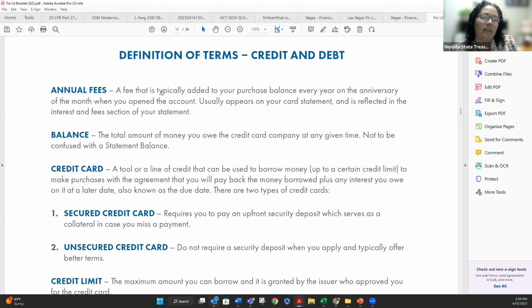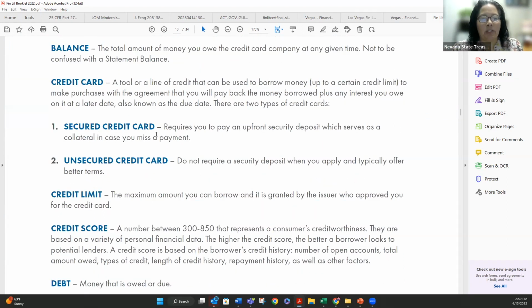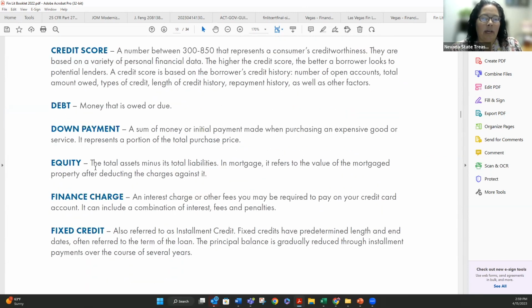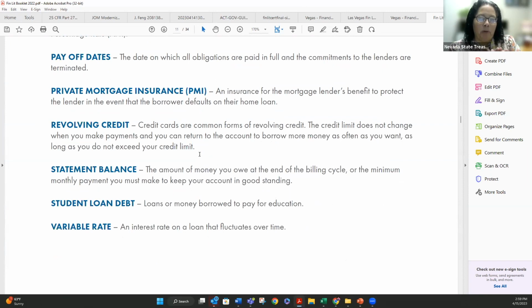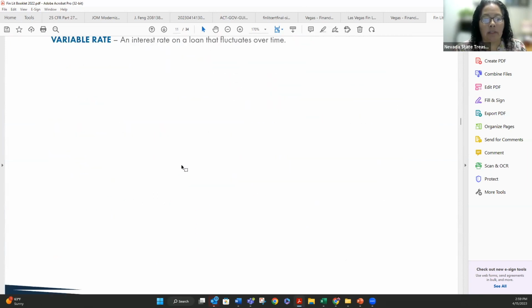So for credit and debit cards, we put annual fees. What's the difference between a secured credit card and an unsecured credit card? What's equity, finance charge, fixed credit, all those different terms. And for parents, we put this into a booklet, and then they were able to take it with them. They had it during the class, and then they were able to take it home.